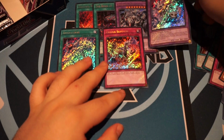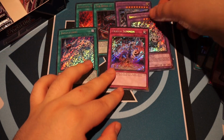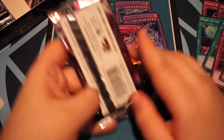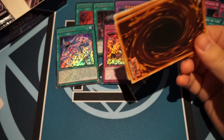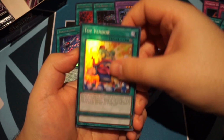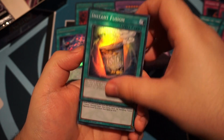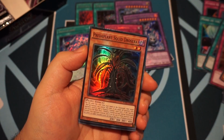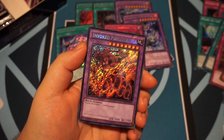Okay, I need to stop looking at all of this invoked stuff because I'm kind of getting tempted to actually make a deck of it. We don't want that, guys. We don't want that. That already has enough decks. I have like 10 or something Yu-Gi-Oh decks. I really don't need more.